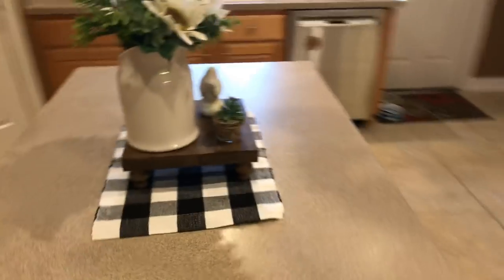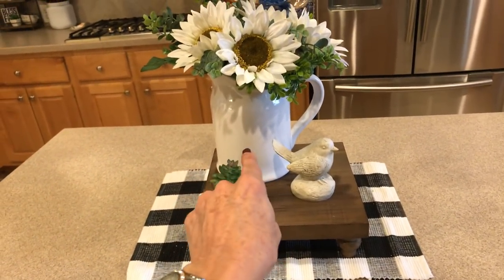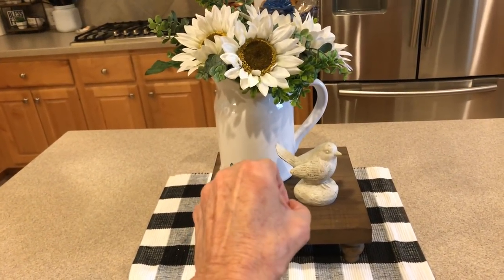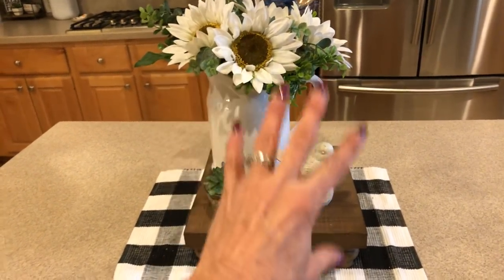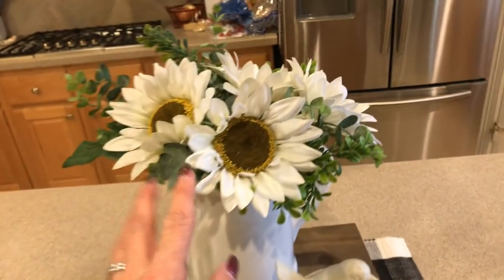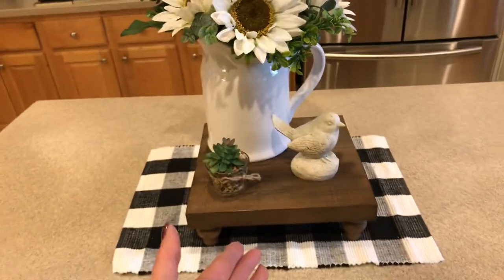I did that. And then over here on my island, and I'm sorry if I'm going fast, at Christmas I had a Ray Dunn piece here that said Mrs. Santa or something like that. And I had a tree in it, and I had my truck sitting here and stuff. So I was trying to design this so it would look simple and cute. So I put these white sunflowers in here with some greenery. And I think it looks cute. I like it. So I've just got it sitting there.